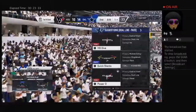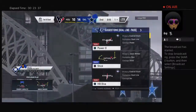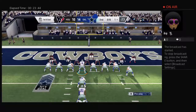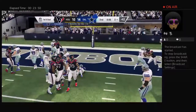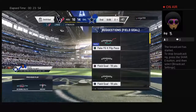First and goal at the 1-yard line. 2 big plays in succession. Not sure this D knows what hit him, but now they got to get ready. It's 1st and goal. They'll try to run it in with Elliott. And maybe a measure of revenge there. He's had his way in this one, but this time they get him behind the line.